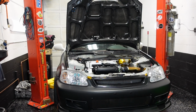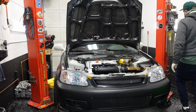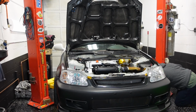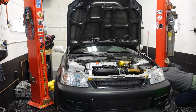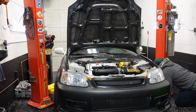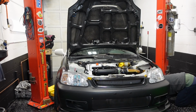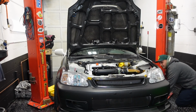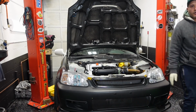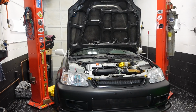Then I'm going to lower the car just a tad. I like that spot there. Should work. Let's see. Kinda, not really. I'll show you. Let me get this guy off here for you. Give me a second. Kinda, not really. I guess you just gotta wait.